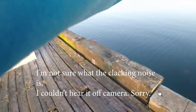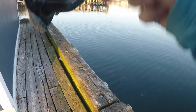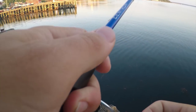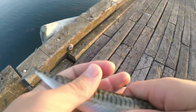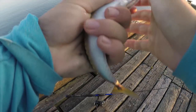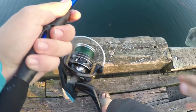There's the mackerel. I hope it's mackerel. Yeah, it's mackerel. There we go, guys. Little Atlantic mackerel. There's a school of them. So, let me just take a quick... Let me just check them out. There's a giant school of them, guys.